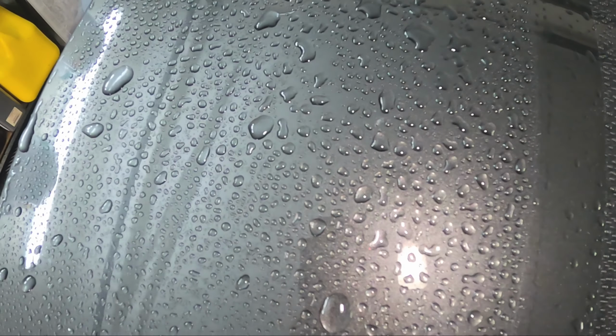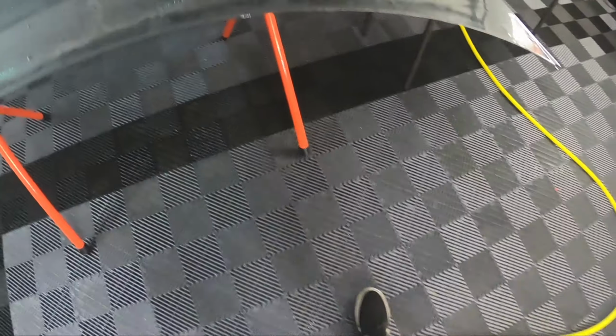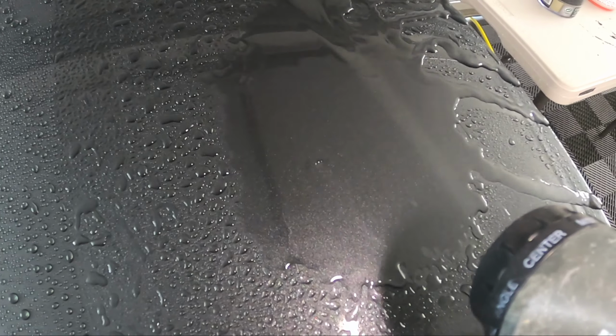So you can see, still looking better than the Artdeshine, but still, you wouldn't call this nice beading, nice water behavior. So yeah, there we go. And last thing I will do, I'll just grab the hose again, and we'll just show you the hydrophobics of holding the mist function on and letting go.